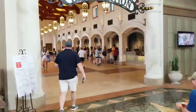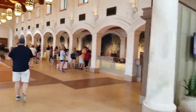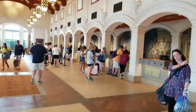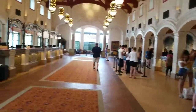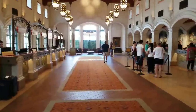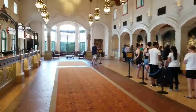This is the current registration. And again, once the new lobby opens up, it'll be a grand lobby that you'll walk into. Very open. Greeters will meet you and they'll take your information. This is going to be used more for a queue. When you get the large conventions that come in, they'll open this up, but mainly it's just going to be kind of a waiting area and things like that.